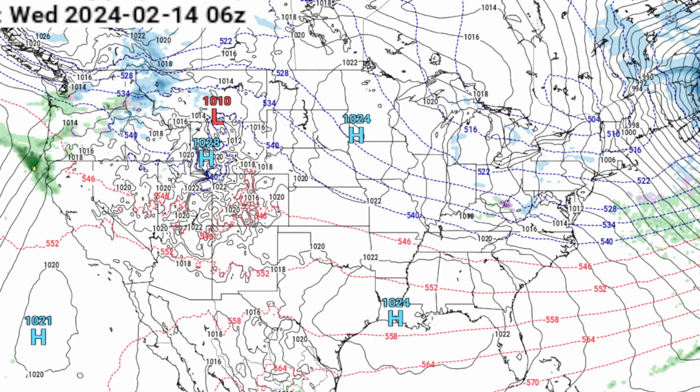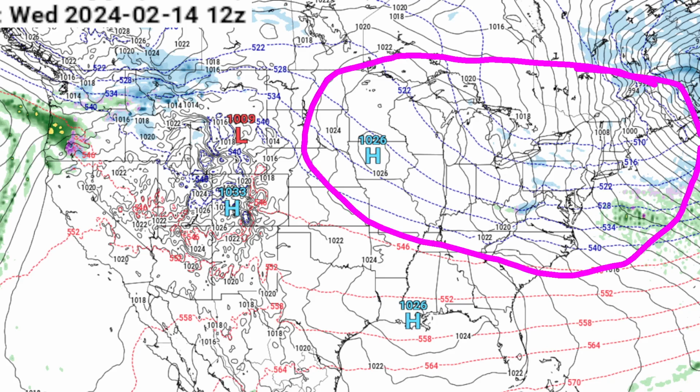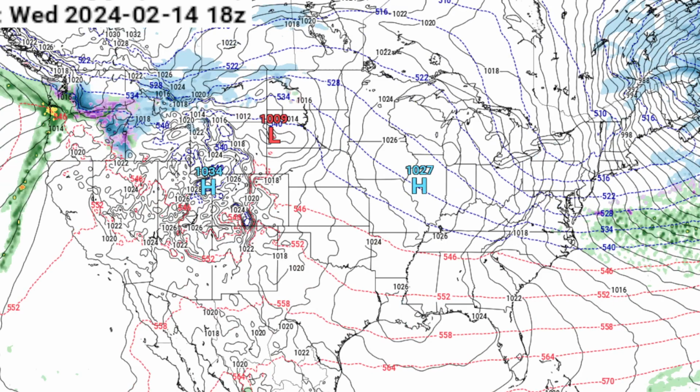Looks like going into Valentine's Day, if you want an early preview, most of the nation looking pretty quiet. It will be noticeably colder here across the Midwest and again across the Northeast. A little bit of rain out here on the West Coast, and some snows for the Intermountain areas of Idaho and into Montana as we go into Valentine's Day.